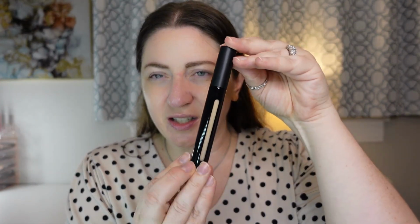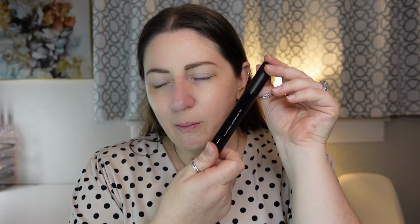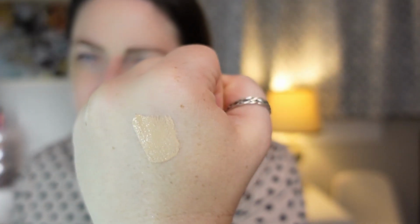You can clearly tell I don't always read the descriptions when I'm buying these things. I kind of look at the pictures and go, ooh, that looks good. And it'll say medium buildable coverage, and I'm like, okay, sold. Here's the packaging. And on the other side, you can see how much product is in it. I think Haley's concealer reminds me of this one, very long, kind of like a marker shaped concealer. It's one of the doe foot applicators that looks like a candle, and it has kind of an opening in there.